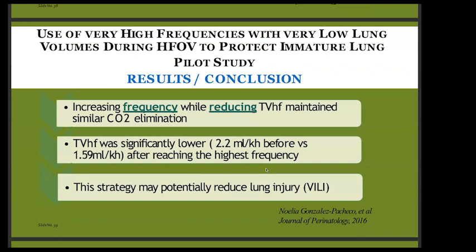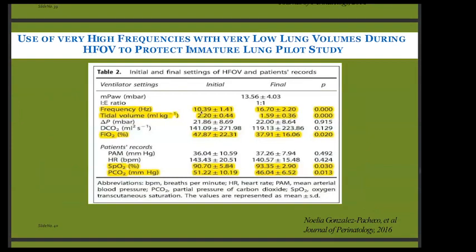Okay, so tidal volume was significantly lower. It was 2.2 before versus 1.5 after reaching the highest frequency. And this strategy, in this published paper, indicates potentially that using lower tidal volume with higher frequency may reduce lung injury. So this is Table 2 of that study. As you can see here, they started with a frequency of 10 and increased it to 16. At the same time, they reduced tidal volume from 2.2 per kg to 1.5, and they found comparable FiO2, comparable SATs, and much reduction in CO2.